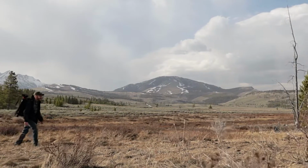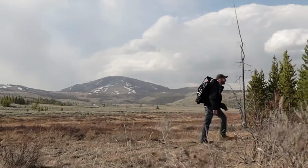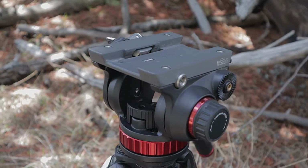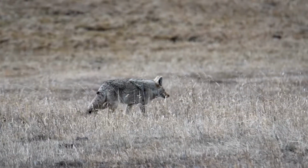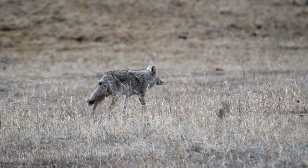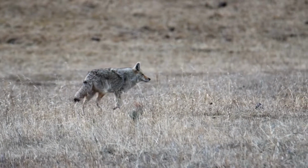Because when doing wildlife photography, at least for me, I do a lot of hiking and a lot of searching for the animals, so it's nice to have something smaller and a little lighter. And for a tripod head, I used the Manfrotto 502 video head. I actually used a ProMaster gimbal head for a while, which works really well as well, but I just got this fluid video head because it's a lot smoother, and I'm trying to do a little bit more filming of the animals, so this makes panning and everything a lot smoother.